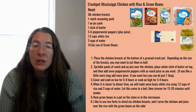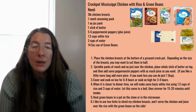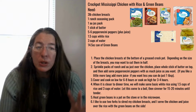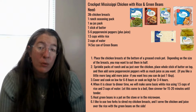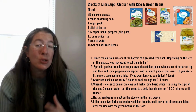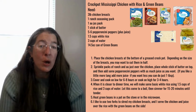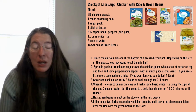When it gets closer to dinner time, we will make some white rice and then we'll do a can of green beans. This is just a super simple thing. I will say that if you cook it on high, it takes about 3 to 4 hours. But if you cook it on low, it takes about 6 to 8. And I feel like it shreds better when you cook it on low. But if you're really on a time crunch, it's totally fine to do it on high.